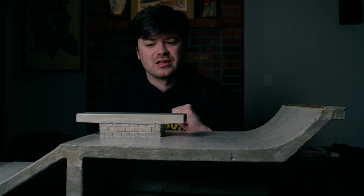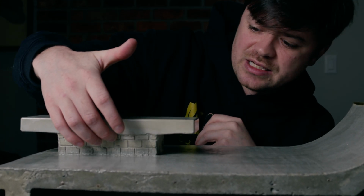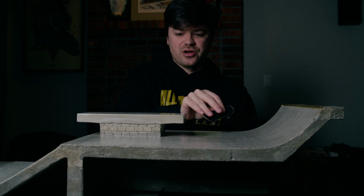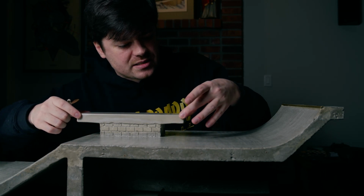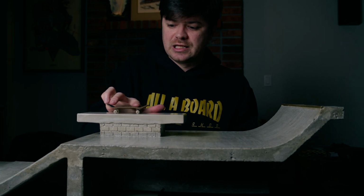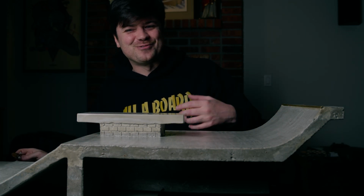We have the ledge. This is so smooth. You can even see that we have some brick elements carved in that Brett did, and you can hit it from backside right here or frontside. And it's wide enough, probably about, I'd say, 1.5 inches, maybe a little bit more than 1.5 inches wide. So you can do manual pads. It's just super nice. Really nice element and feature of the park. I imagine this is what kids are gonna wanna do when they fingerboard on this park.